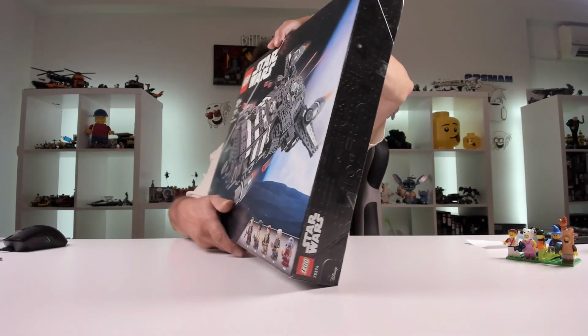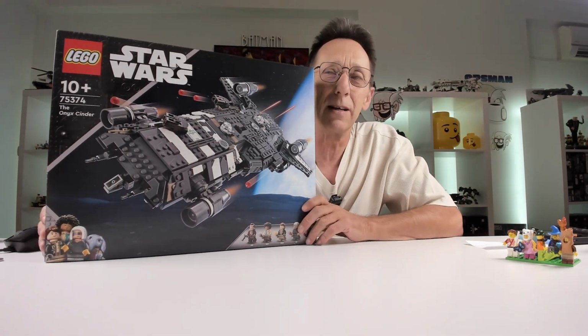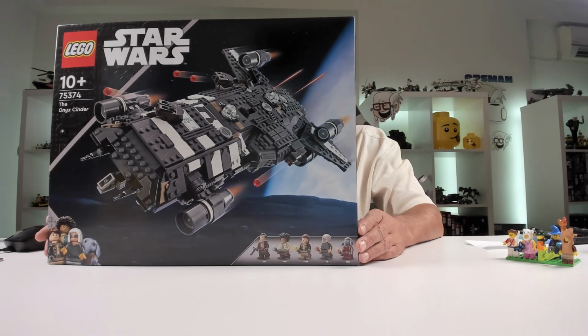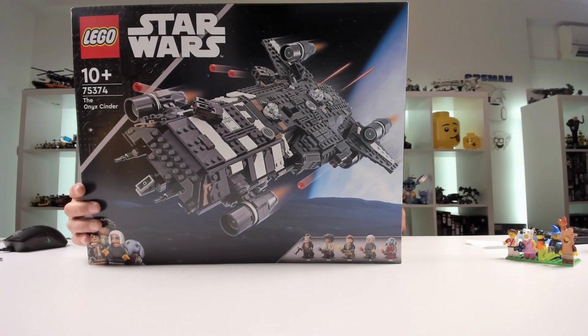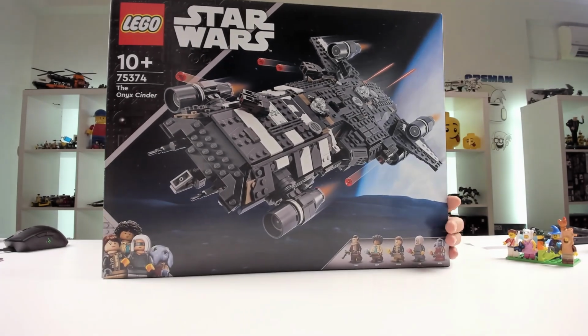And then we got, if I can find it. Okay, there we go. I bought this, the Onyx Cinder. I think one of the reasons was I couldn't get my Millennium Falcon, and this looked interesting. And it's got the new figures from the show. So yeah, I thought I'd get that. How many minifigs do we get with this one? Does it show us? No, it doesn't. GG's, awesome. 1, 2, 3, 4. By the looks of things, maybe 4 minifigs, and there's plenty of play features.